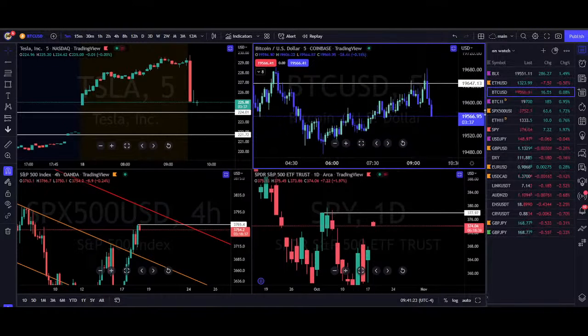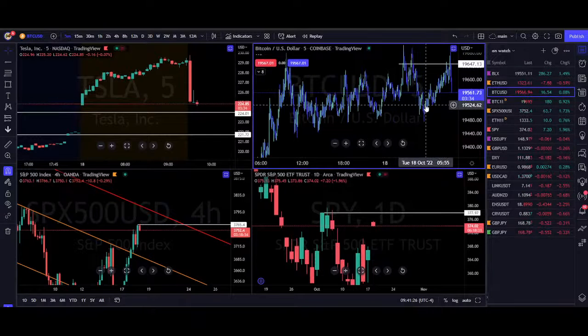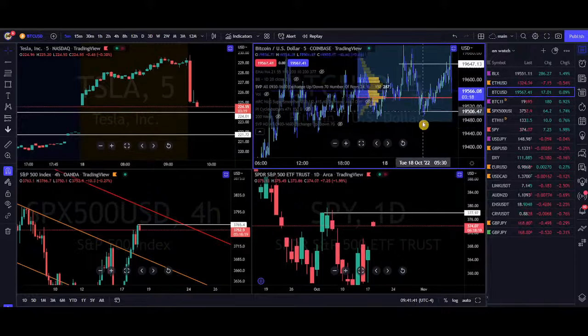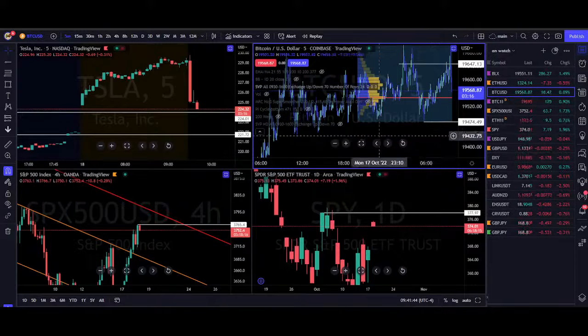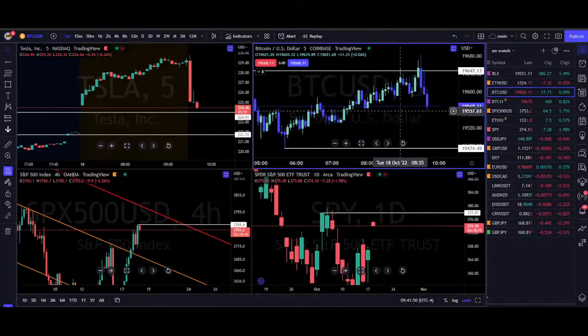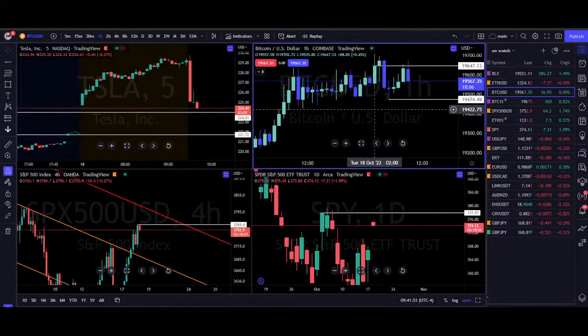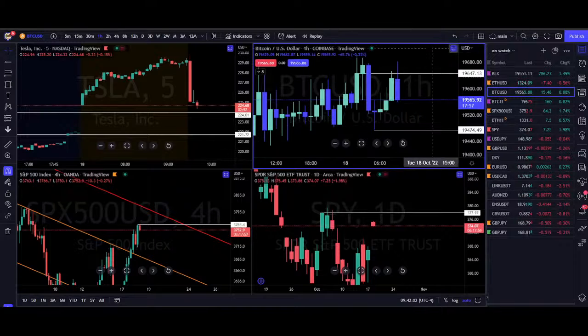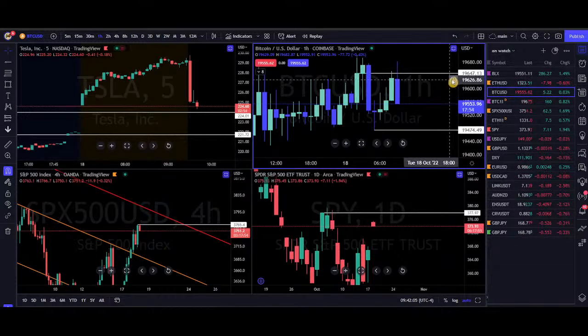Profit target would be low of day. The easiest way to find a low of day is to put this box on right there. That's your low of day, and that's where you'd be looking to take profits. Only if you're following my strategy, then you would take profits at hourly support, right above it. You have one here, you have one there. So 19,489 would be profit target 1. Then you would take profits, maybe move your stop to break even, and then see what happens from there.